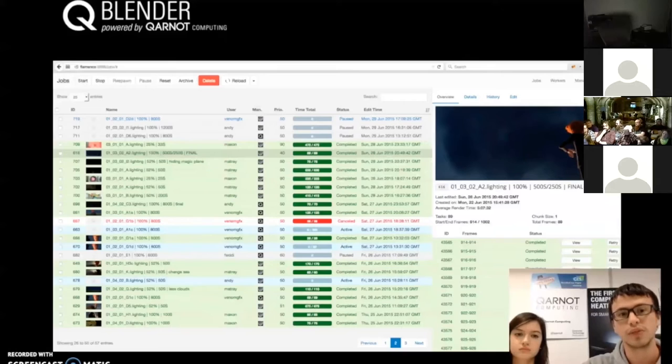So it's a view of their platform. There are a lot of shots, and they can follow the rendering on the shot, and decide to start the rendering on our platform, on their server, and it's totally open source. So you can use it, you can install it, and you can connect with us and start rendering on our platform with this kind of software.